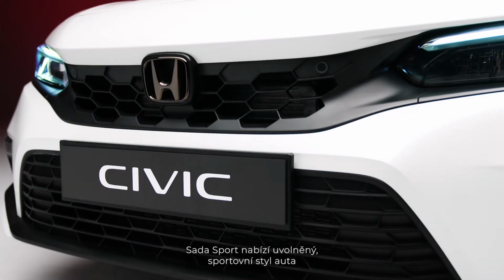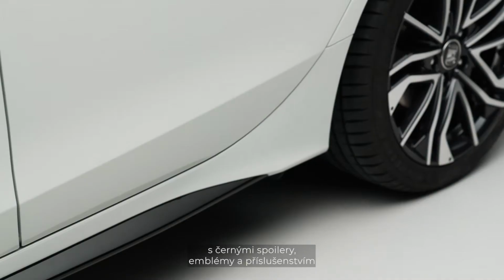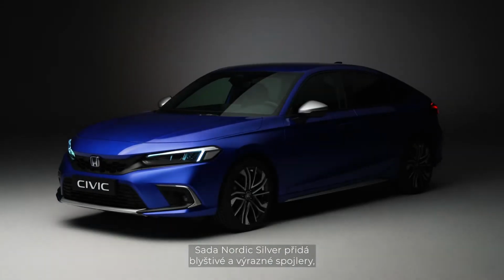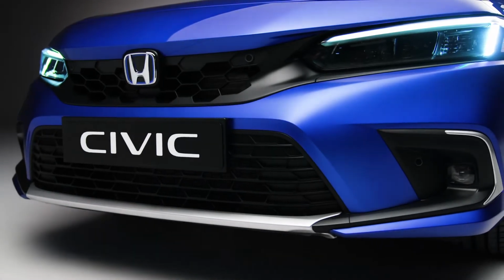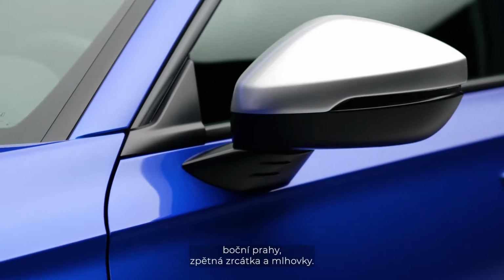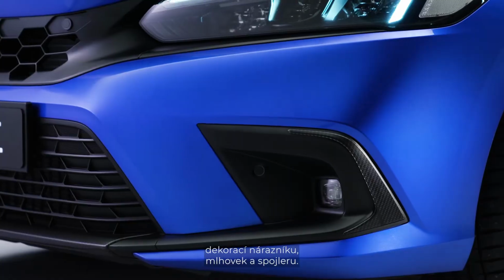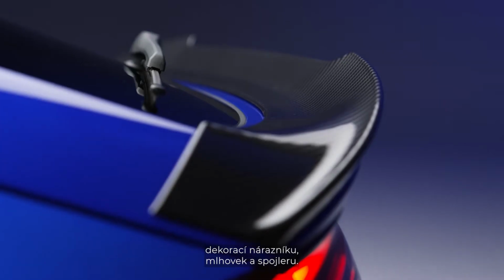The Sport Pack gives your car a cool, sporty style with black spoilers, emblems and accessories, including black wing mirror caps. The Nordic Silver Pack adds shine and accents to spoilers, side skirts, mirrors and fog lights. And the Carbon Pack adds finish with bumper and fog light decoration and a ducktail spoiler.